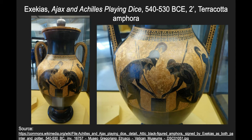So what we see here is sort of a moment of lull in the fighting, where these two warriors, who had sort of a little bit of a rivalry, even though they were on the same side, being sort of the best and the second best on the Greek side, take a moment out from the fighting to engage in some fun, right? Or at least a contest, and that is a game of dice.